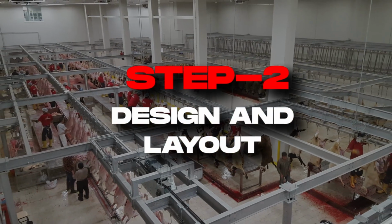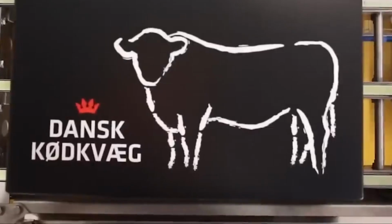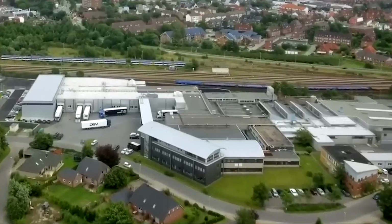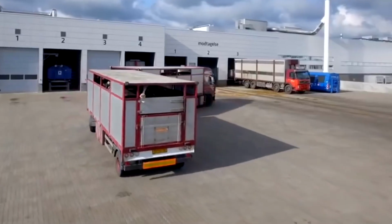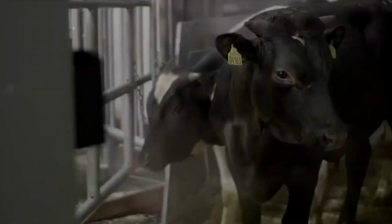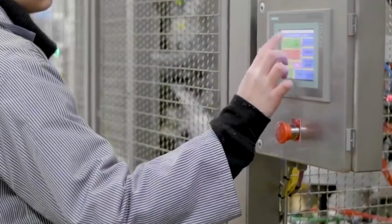Step 2. Design and layout. The next step is the design and layout of the plant. Building a modern beef processing plant is not just about constructing buildings and installing equipment. It's about designing an efficient, safe, and compliant facility that maximizes productivity, reduces waste, and ensures worker safety.